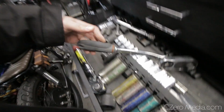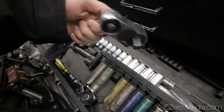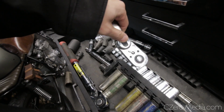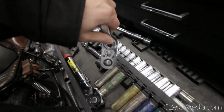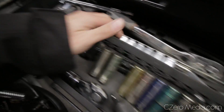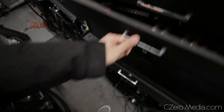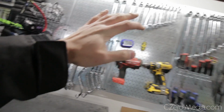Some of the unique ones I have here is a ratchet where the head spins itself, so you can get some crazy angles. It just locks in like this. So that's nice to have. But other than that, nothing special here. I got the deep ones, shallow ones, kind of unorganized right now. Here I have a leftover wrench from what's not on here.